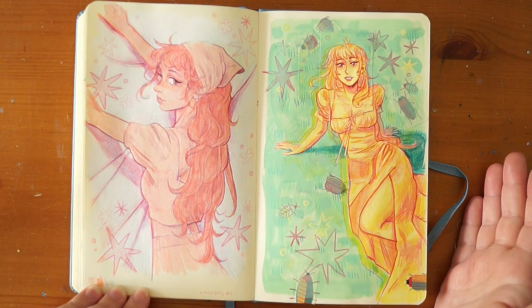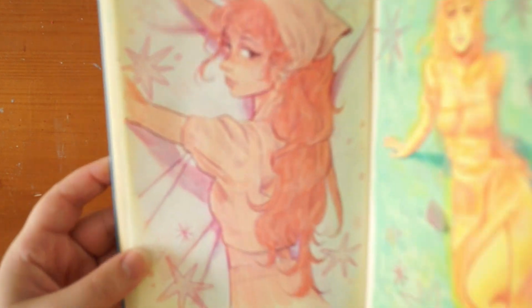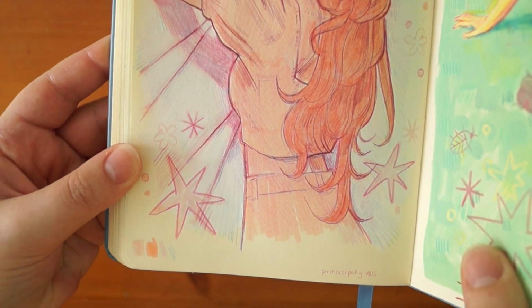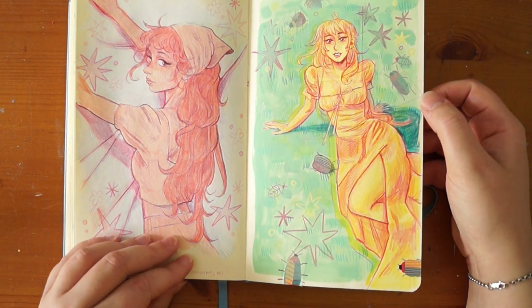Again, both referenced from Pinterest. I just read Princess Polly AUS down here, so that's probably what that photo's from. But I really like how this one turned out. I think it's just so elegant and feminine. So is this one, but this one took me a lot longer to kind of get to this point.